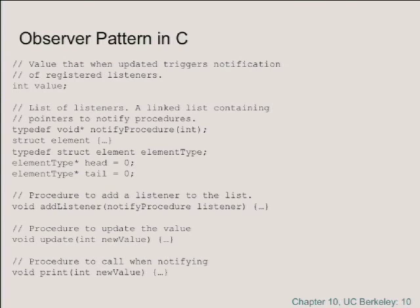Now, because we have to keep track of the listeners, and there might be any number of listeners, we need a list of listeners of some sort. One way to do that would be using a linked list. A linked list could be structured like this, where you have an element in the linked list, which we'll explain what needs to be in that element, a type for that element, a pointer to the head of the list, and a pointer to the tail of the list, and we initialize these to null, which we will interpret as meaning that there's no listeners registered. So when the head and the tail are both null, there's no listeners registered.